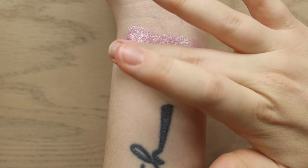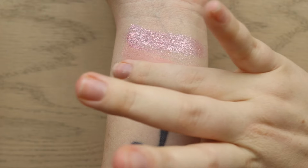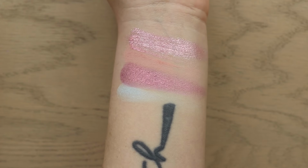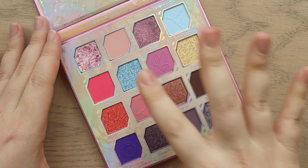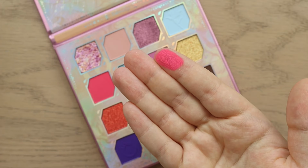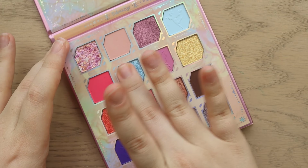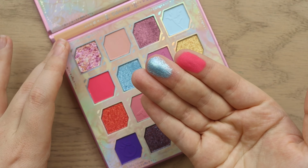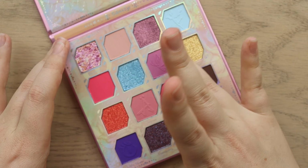That's so pretty. Yep, feeling the spring vibes so far. Next we have Fragrant, which is a super vibrant hot pink. Growing, another really pretty baby blue, super sparkly, thin metallic.